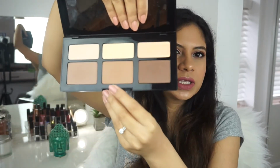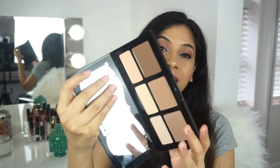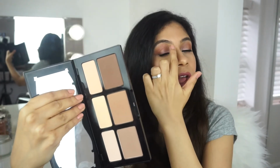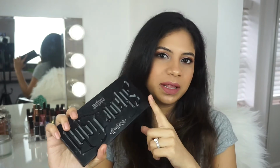Now today I used this shade to bronze my face, and I used a mixture of this and this to contour my face and my nose a little bit. These are also products that can work on your eyes if you want to. You can use this to highlight your brow bone or as an all-over matte shade, and this as a crease shade. And this is a very finely milled product, so I don't have a problem with this becoming dry on my skin. So I really like this product and I recommend this product.